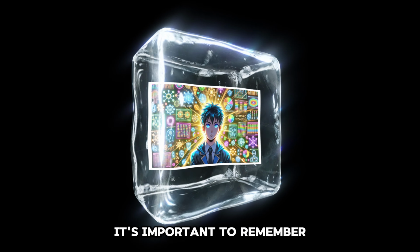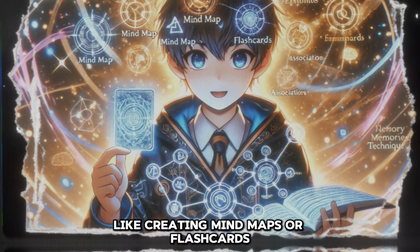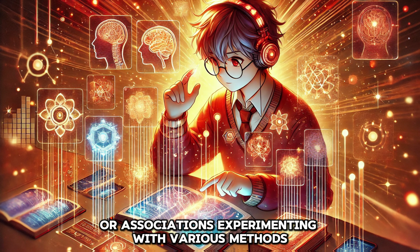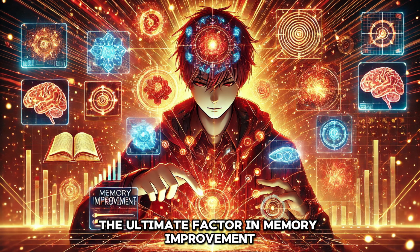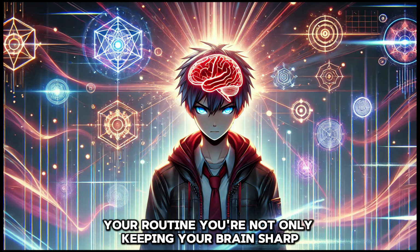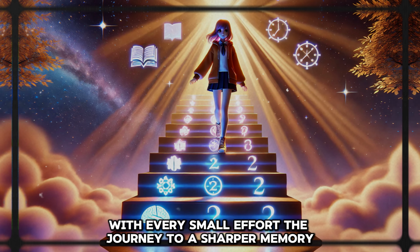It's important to remember that there's no universal solution to improving memory. Some people benefit from visual aids, like creating mind maps or flashcards, while others prefer mnemonic devices that use acronyms or associations. Experimenting with various methods allows you to discover what resonates best with your learning style. Consistency is the ultimate factor in memory improvement. By regularly incorporating these activities into your routine, you're not only keeping your brain sharp, but also building a foundation for lifelong cognitive health. Embrace the journey, and you'll find your memory improving with every small effort.